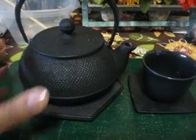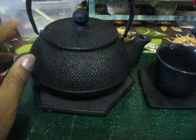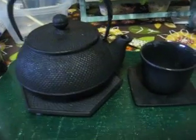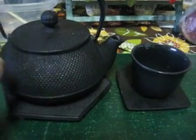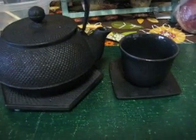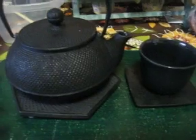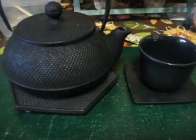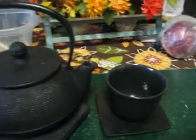I cannot remember how much this set was, but I got it out of town. By the time I came back home, they had a shop in my mall selling the same set and everything. I was in Georgia when I got this, but I didn't know they had one at my mall until I came back up here and went to the mall. I said, oh, they had that tea shop. So anyway, I went ahead and got a set for one.